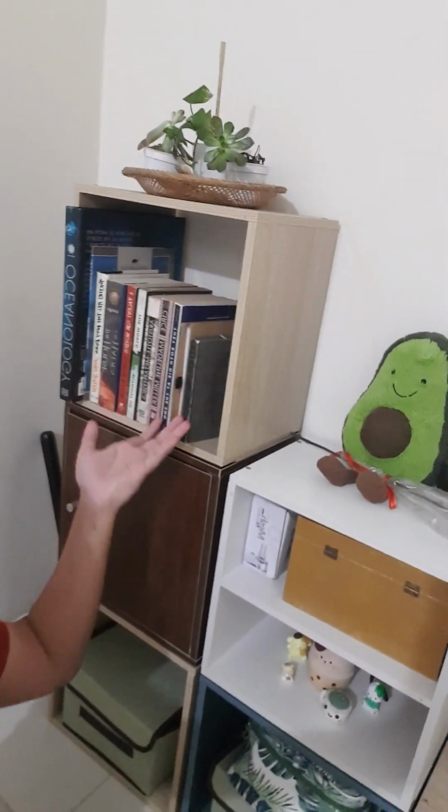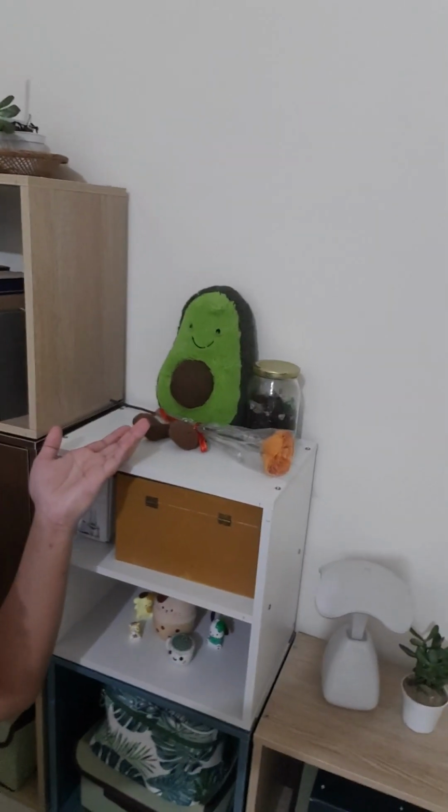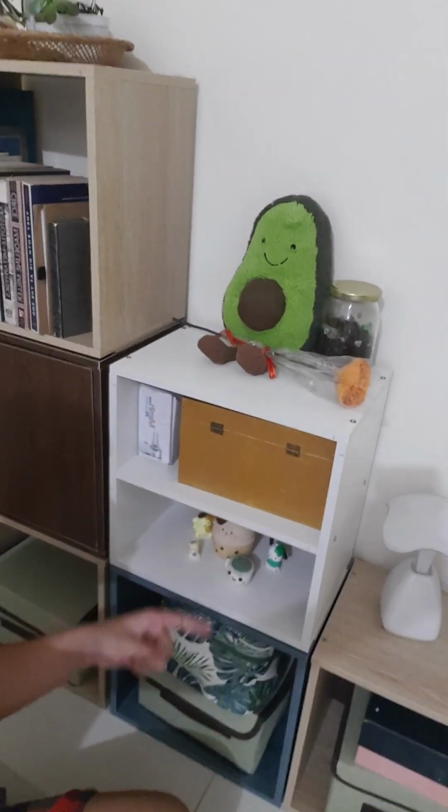So I'm here in my little corner. We have my plants, our books, our stuffed toy named Avocado, Caitlin's mga anik-anik ni Caitlin, and also another one of my plants. This is our little fun creative corner. This is a gift from Sorby and Riza. Thank you, Sorby and Riza, so much.